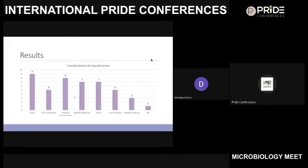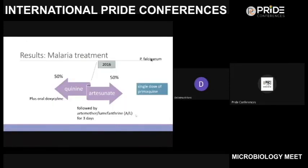This chart is showing complications during admission. 9 patients developed ARDS, 5 renal impairment, and 8 had impaired consciousness, 7 hyperbilirubinemia, 7 patients had shock, 5 patients severe anemia, 3 developed metabolic acidosis, and 1 had DIC.